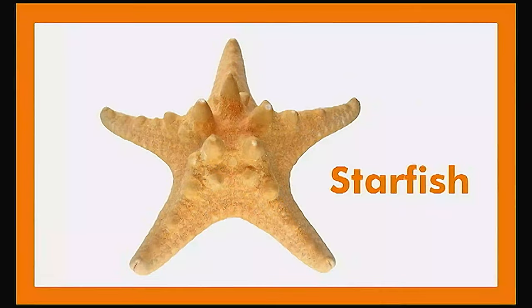This is a starfish. Starfish live in the water. Let's say starfish three times together. Starfish. Starfish.